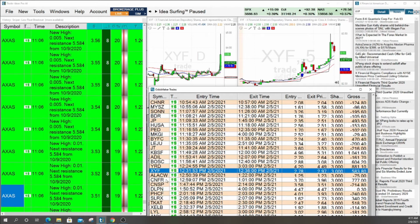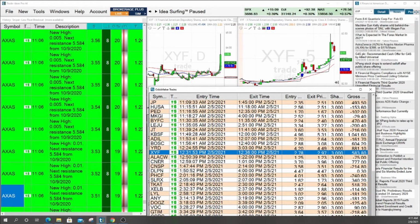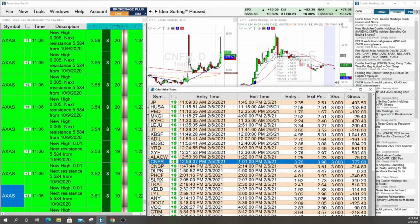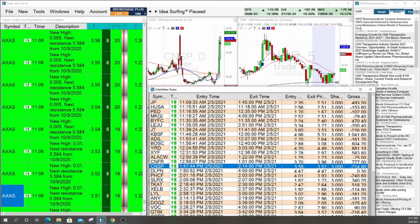Okay, let's see those losing ones. CNFR has done a great job. Yeah, obvious and clean winning trade. Let's see the losing ones here. One of the losing ones, the entry is correct and it's a confirmed losing trade.